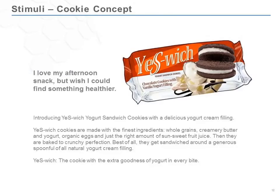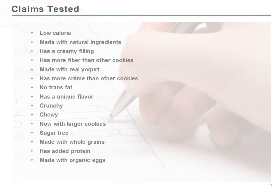First, we created a concept for a cookie. And this was supposed to bring a little bit of an extension. It was supposed to be a better-for-you cookie. It had all the sweet goodness, the greatest ingredients, and it had this kind of healthier, better-for-you slant. We also used that to provide context for our claims research. And we came up with 15 claims, which you can see range from taste and texture, ingredients, to specific things that we thought made this cookie healthier. And we had 15 of these claims.